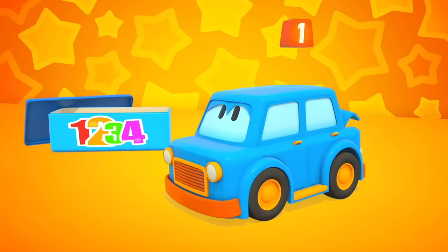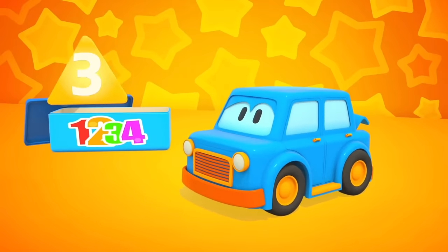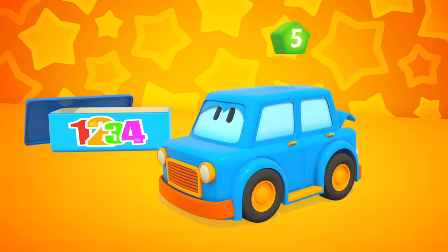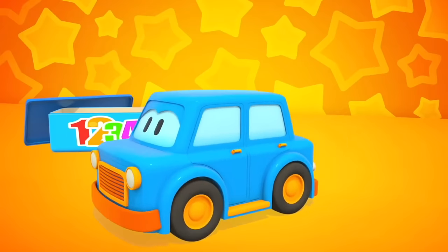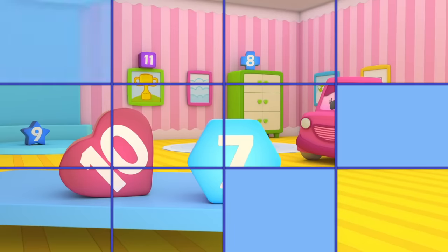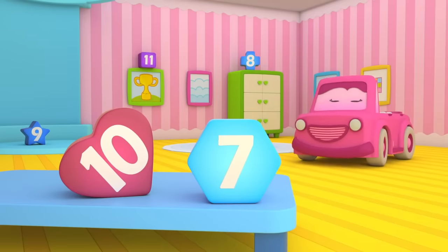One. Two. Three. Four. Five. Six. Which car is hiding in this picture? Mimi! Mimi is also searching for number figures.